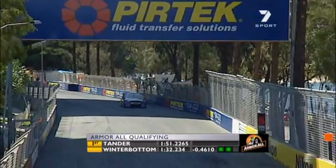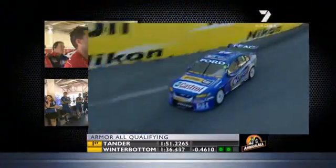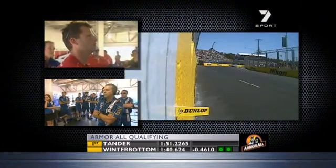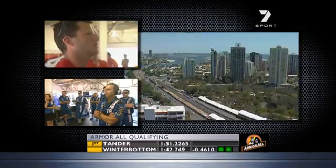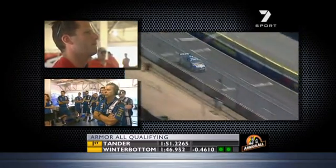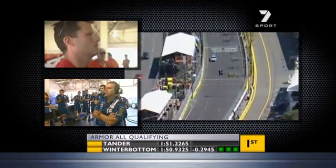And it means that you don't necessarily have to go berserk in the last sector, but he won't necessarily know that. And the other thing, having worked with this young bloke, he carries speed into these chicanes really, really well. Yeah, he does. You can see the car absolutely right for that. Yeah, it's been flawless this lap. Mark Winterbottom, that is a scorcher around Surfers Paradise.